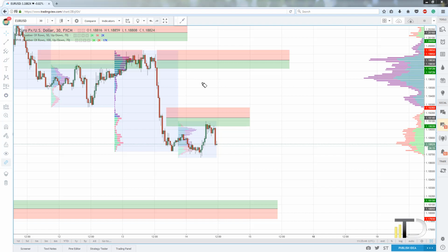Let's have a look at the euro dollar. You can see that there was a very strong sell-off yesterday, so I'm really glad we didn't have any longs on the euro yesterday. And as far as today's levels are concerned, I have three levels that I like to trade.